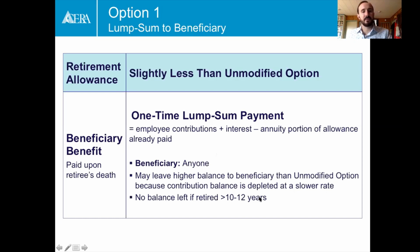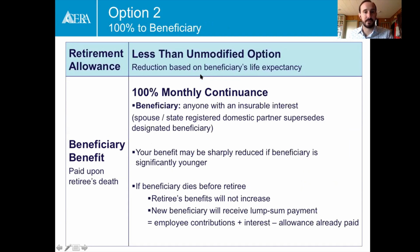But that means if you die within the first 10 to 12 years, there would be a lump sum left of contributions and interest for your lump sum beneficiary. But there's no continuance beneficiary under this option. Option number two pays 100% of whatever you were making to your beneficiary.